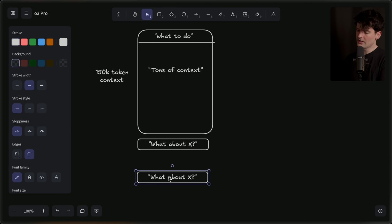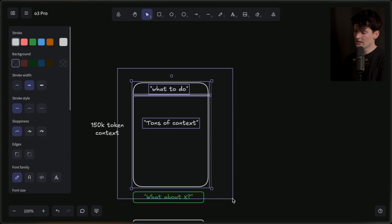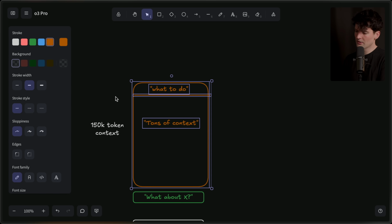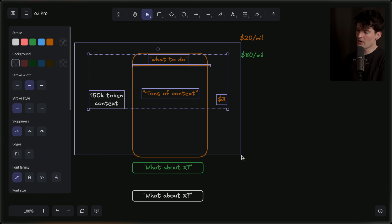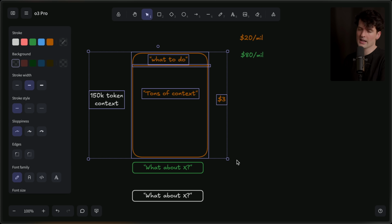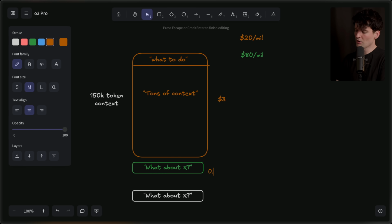So you tell it. I'll use colors for this. Green is from them, and yellow is from us. So yellow is billed at $20 per million, and green is billed at $80 per million for O3 Pro. Just inputting this message is $3 of API costs if you have enough context. This response is nothing. It's literally going to round to zero, not even a fifth of a cent, because there's so little information in the response that it barely matters.